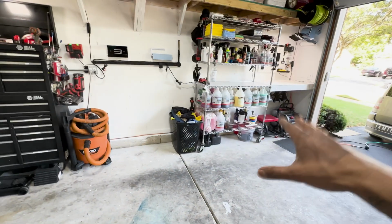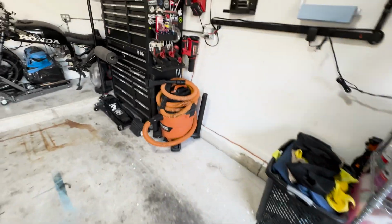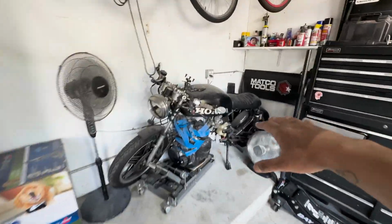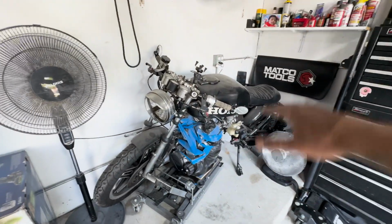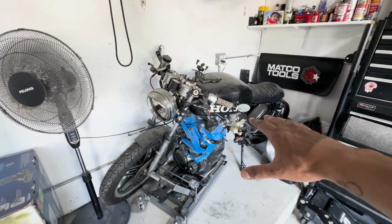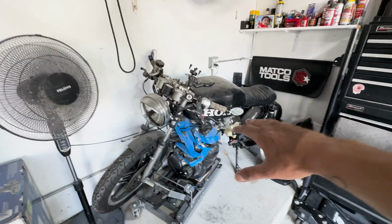Everything else in here is pretty much on wheels, except a couple of the things underneath the shelf and our laundry basket. Now, moving on over here, guys, I got a motorcycle over here. This is my project bike. I haven't worked on it in probably a year and a half or so. Really, since I got this business started, guys, this thing has been sitting on the side.